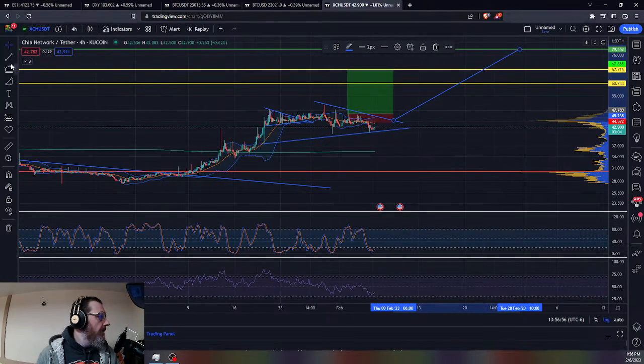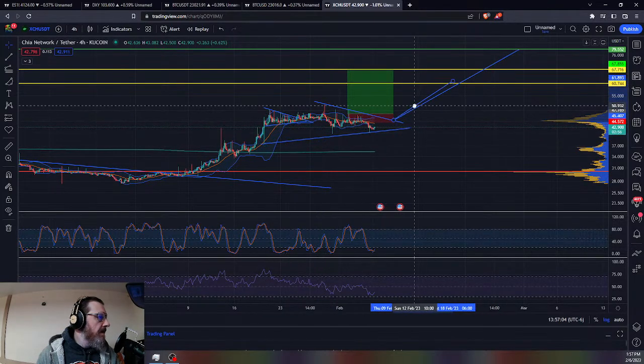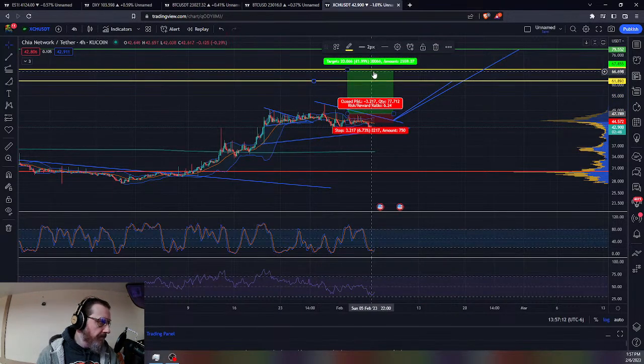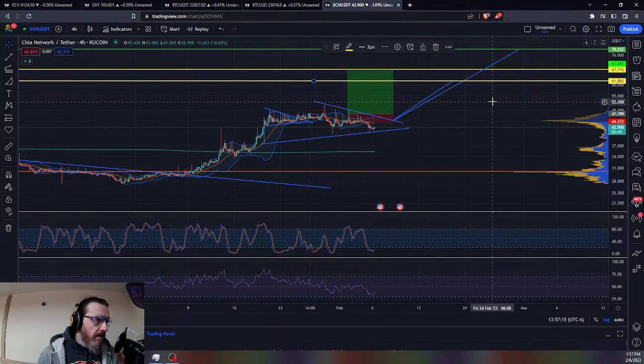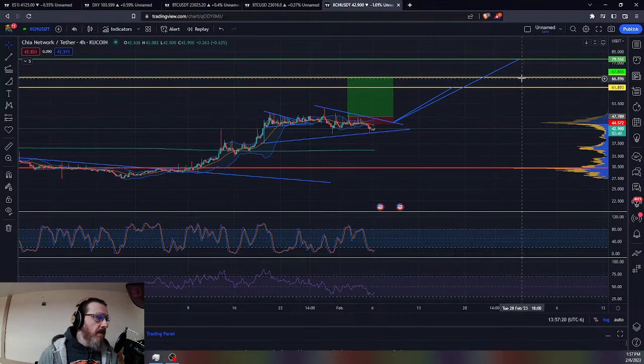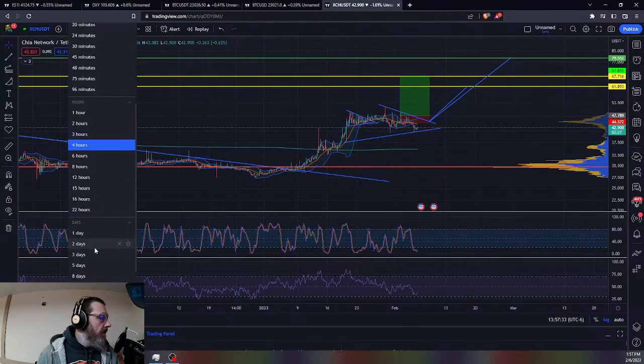If we take a little more of a conservative target, which is just going to be the swing wick low to the swing wick high of this triangle formation here, you're looking at about 61.89. So I think there's some room for Chia here, between about the $60 and $80 range. You could start taking some profits and potentially see some consolidation after that.